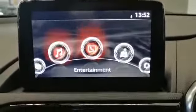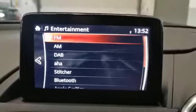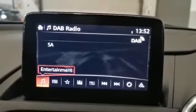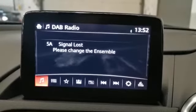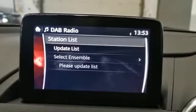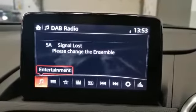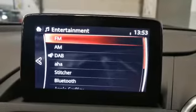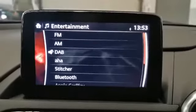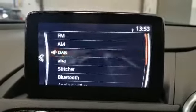Back to the main screen here, this car also features FM, AM, DAB, to give you that crystal clear reception. But it still gives you the flexibility to go on AM or FM. It just updates the list. We probably won't get great reception because we're indoors. That is the sound suite, and as I say, you've got Apple CarPlay and USB, which is terrific. Going back to the main screen, we'll just get back onto that.